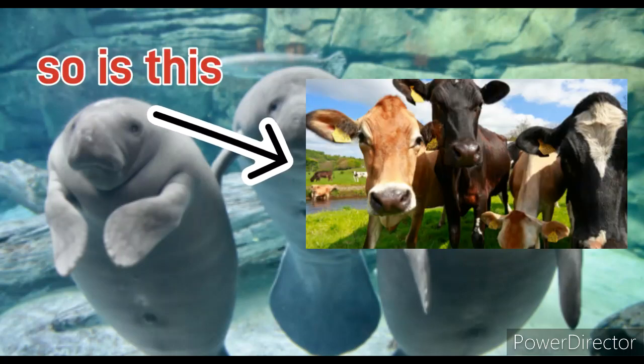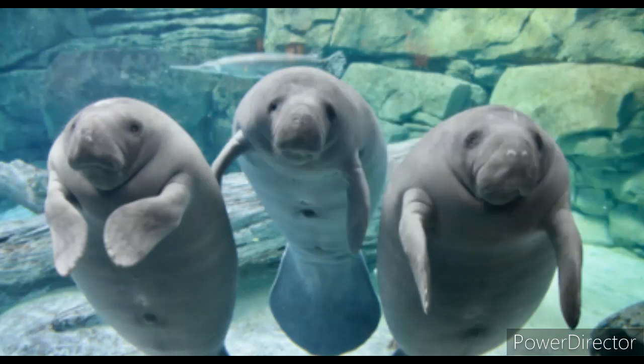As lazy as these animals may seem, they never actually sleep. They can't sleep because every 15 minutes they have to surface for oxygen. If they're actively swimming, though, they would need to surface every 3 minutes. The manatee will spend 12 hours just resting and not eating, which is their version of sleeping.